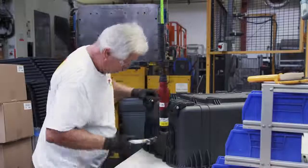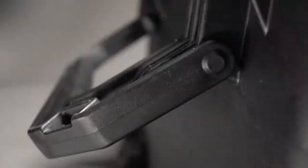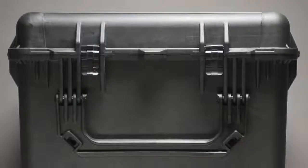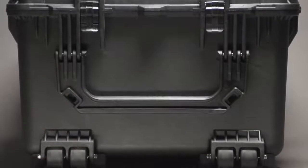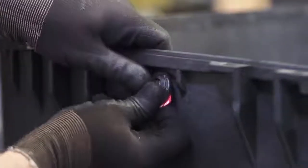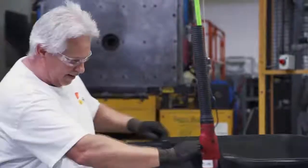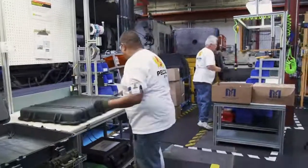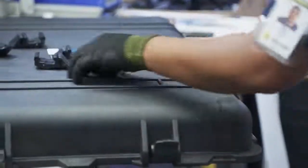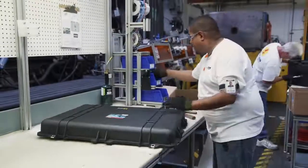Then the handles are attached. The handles have a hard rubber and a soft rubber. Where your fingers are wrapped around it has got a soft rubber, making it easy for you to pick up. We'll take it, turn it over, put the purge knob on, put the lock protectors, spin it around, give it a quick check. At the second station, the lid is assembled with the latches. I put the padlocks, 2 of these. Then I start putting the pins for the latches.